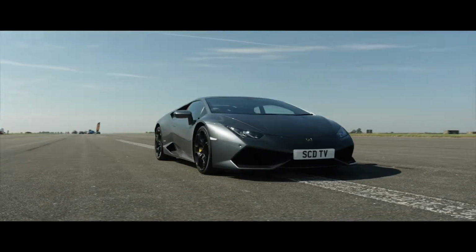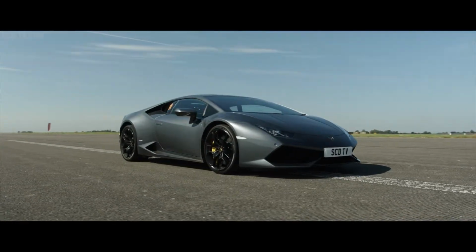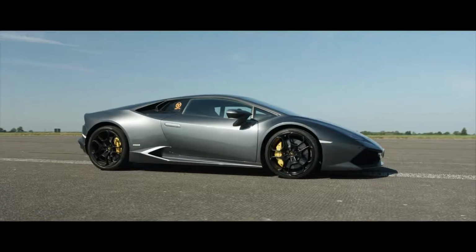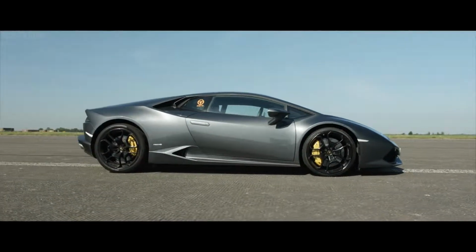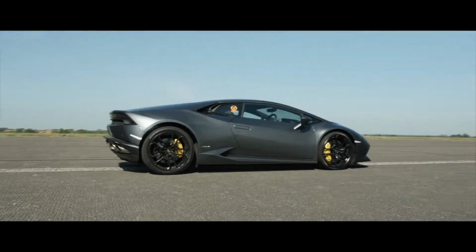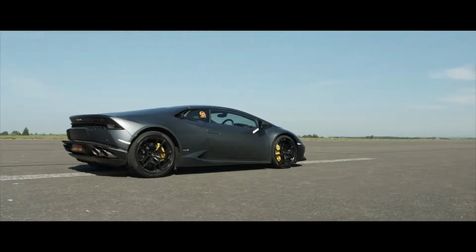Moving further down, Lamborghini Huracan. Again, all-wheel drive system and a twin clutch gearbox. So off the line, it has that traction advantage, and through the gears, it's going to be super punchy, but who knows what it'll do top speed.